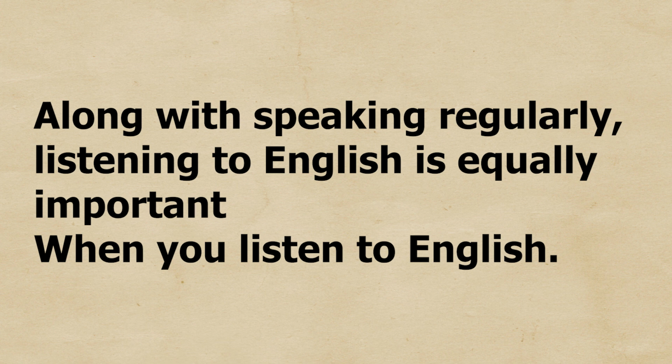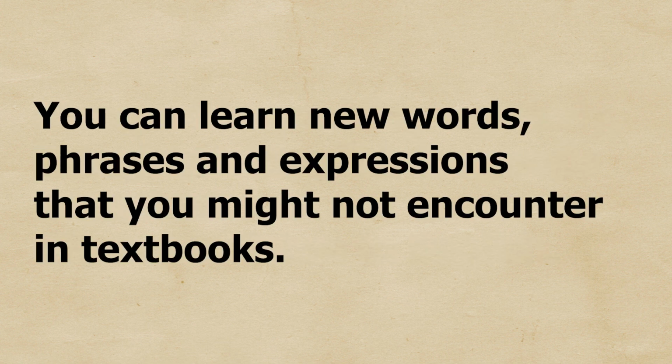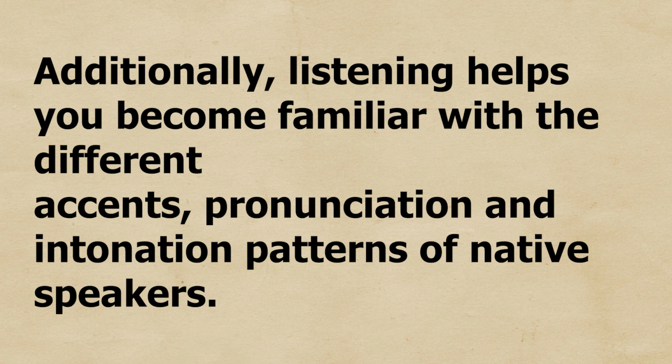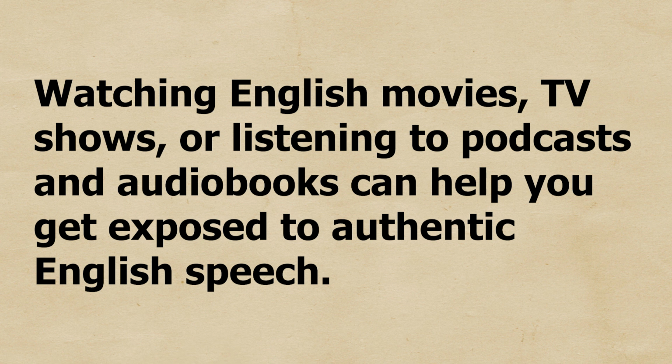Along with speaking regularly, listening to English is equally important. When you listen to English, you get to hear the language in context. You can learn new words, phrases, and expressions that you might not encounter in textbooks. Additionally, listening helps you become familiar with the different accents, pronunciation, and intonation patterns of native speakers. The more you listen, the easier it becomes to understand the language and replicate the way words are spoken. Watching English movies, TV shows, or listening to podcasts and audiobooks can help you get exposed to authentic English speech.